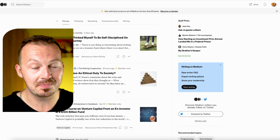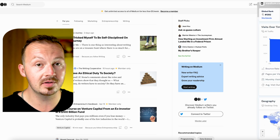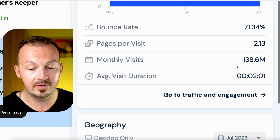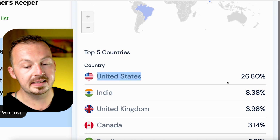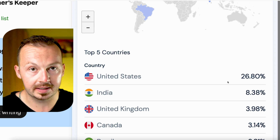One of the reasons why using medium.com with this method is the best way to go is because if you check it out using the SimilarWeb extension, you can see that this website is getting over 138 million monthly views, and over a quarter of them are coming from the United States. So you can see this website is going to be bringing you tons of tier 1 traffic completely for free.